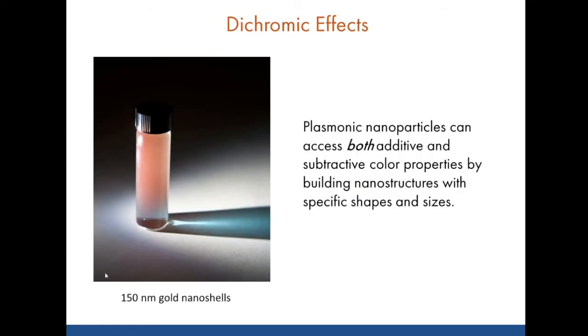The thing that's different is that what I showed you before, you could almost obtain something similar just by using a dye or a food coloring, but there really are some fundamentally unusual effects that come only with plasmonic materials, and one is what's referred to as a dichroic effect. Here the particles will actually look different depending on how they're illuminated. The plasmonic particles are accessing both the additive and subtractive color properties, and by building things of a particular size, in this case the silver or the gold nanoshells have an orange-brown reflection in scattering, but they're going to transmit a blue shadow.